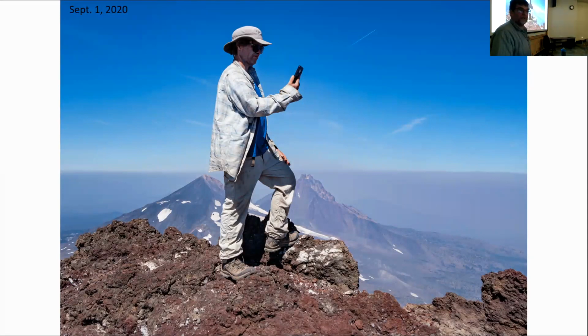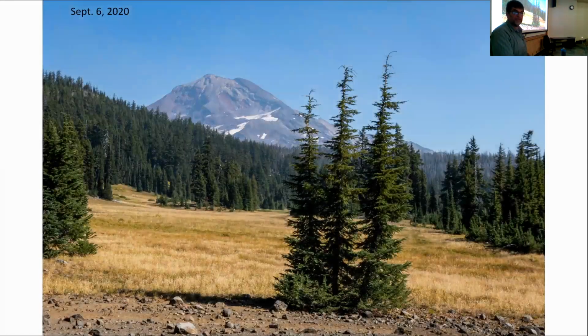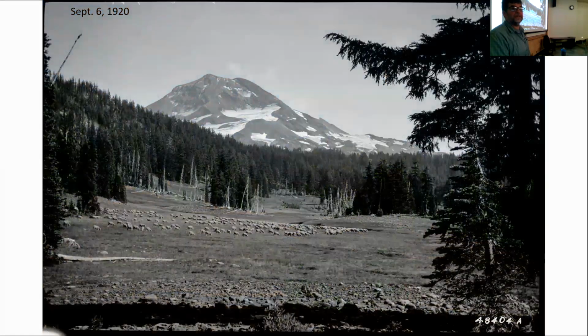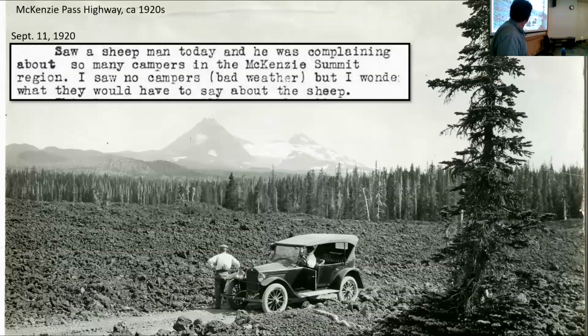Notifying somebody of something from the same spot by cell phone. Back in the early 1900s, a lot of these alpine meadows were essentially overrun by sheep, and Cleater complained about that. So now there's a lot less sheep, so not everything is bad up there. In fact, Cleater reported a commentary on the sheep.